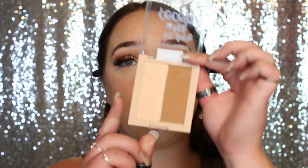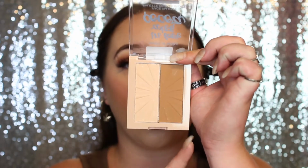back. Guys, I went ahead and did all of my cream products. So now we're going to go into the Wet n Wild In Love with Cocoa face palette. So when I first saw this, I thought that the lighter side would be a setting powder and then the darker would be a contour. But I actually think that the lighter side is a highlighter. After watching a few people review this, they actually put it under their eyes and then it didn't work out very well. So I am going to follow them and use the bronzer, and then I'll also use the highlighter to highlight my cheekbones.